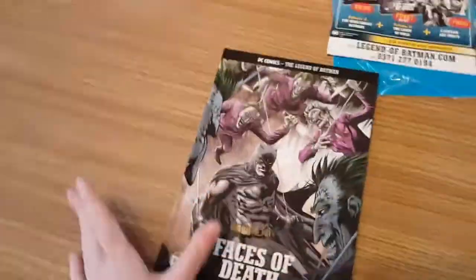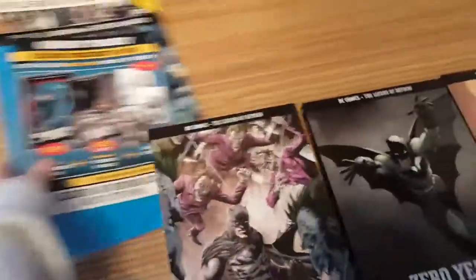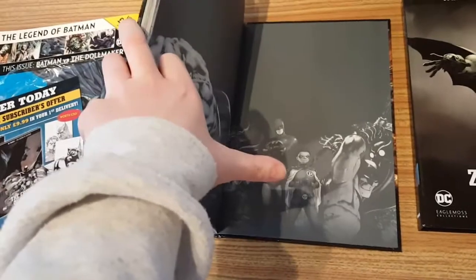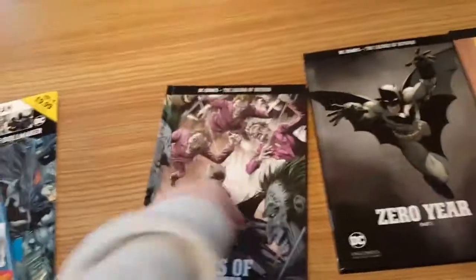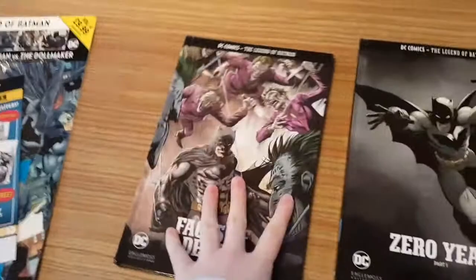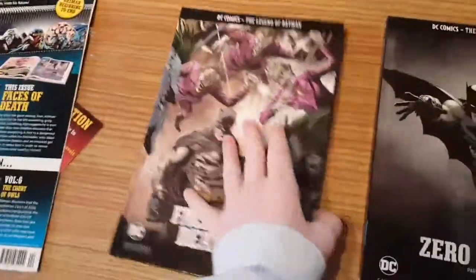And I really like this collection because it is just sort of the New 52 modern stories, which is nice. I get that. I really, really do. But Batman does have a 75-year history, which is why Eagle Moss have got the other DC comic collection, which I've showed you before. So I will be hopping in and out from both collections, getting various things. There's also a reason why I didn't get Batman and Robin in this collection, because I think I've already got it in the DC comic collection. I didn't get Born to Kill because I've already got that in the DC comic collection, not in the Legends of Batman collection. So this is issue 4.